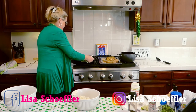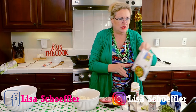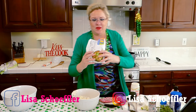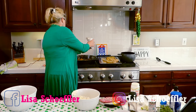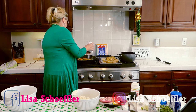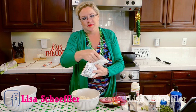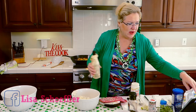Okay. So to that, I'm gonna add some vegetables here. And I'm gonna add, I don't know, like a cup or so of just mixed vegetables. So this is just an organic vegetable mix. It's carrots, corn, green beans, and green peas. You can use whatever you've got. You could use fresh, of course, if you wanted to. But I'm trying to make this quick and easy for you guys.